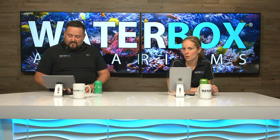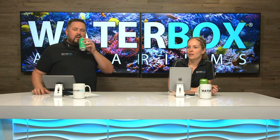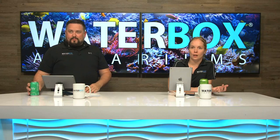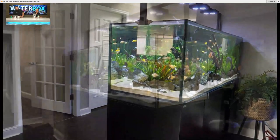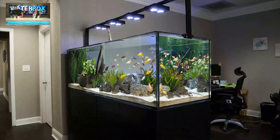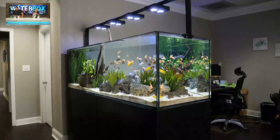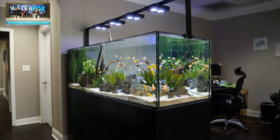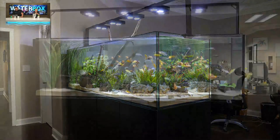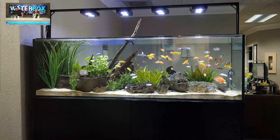So that's our biggest saltwater that we have in the office, the peninsula. And then we also have our 6 foot freshwater, which everyone's kind of seen. We did a build on this. It's a mixture of tiger barbs, some cichlids, some rainbow sharks, parrotfish, just a little mix of everything. It's got a little bit of driftwood, rock, and some artificial plants.